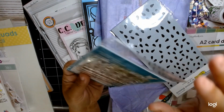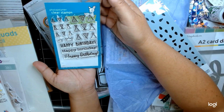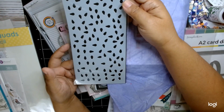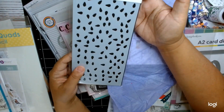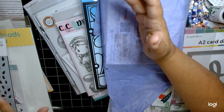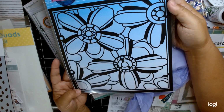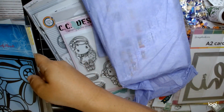And then this one, I believe, was also like 99 cents. I think I bought a bunch of 99-cent ones. And this is like all the party hats. I don't even know if I have this one. This one is the Slimline. It looks like watermelon seeds to me. And it's a Slimline. It was like 99 cents. So that was amazing. And then this Mindful Moodling giant stencil was also, I believe, 99 cents.